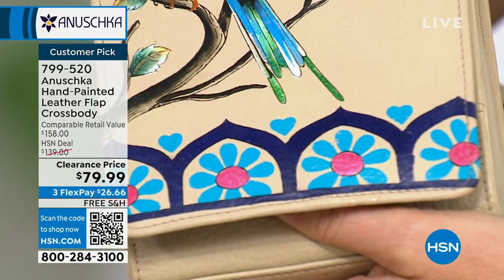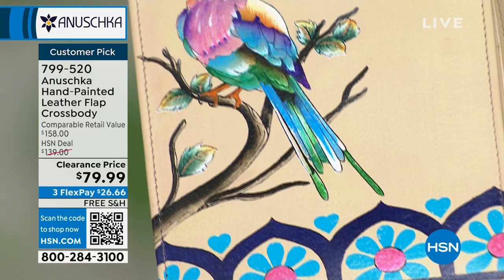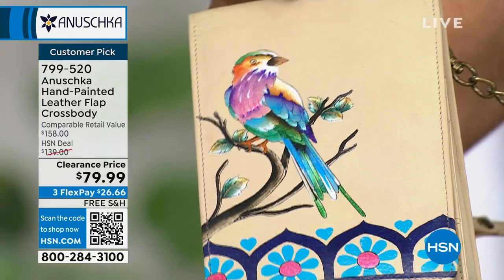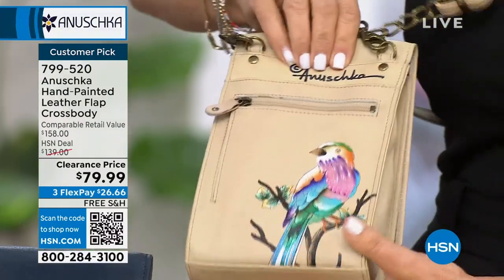But what a great way to give it to yourself. These are made out of love. These are made by hand. They start out, again, as just a piece of leather that's actually white, and then they are all done with beautiful fine detail. And I want to show the other side too.